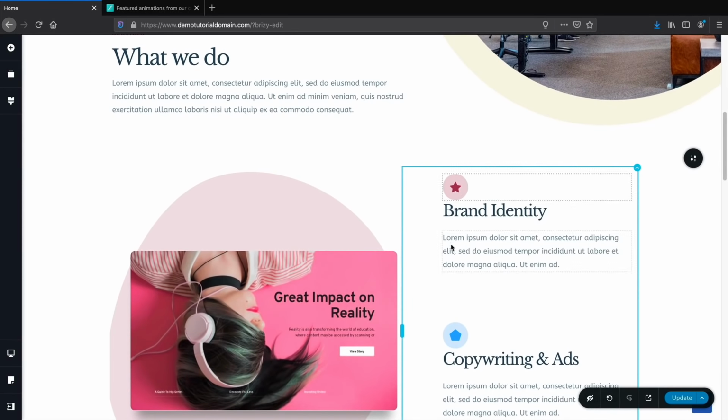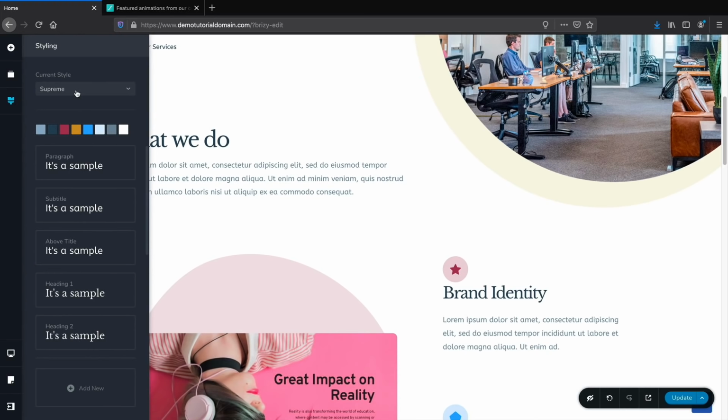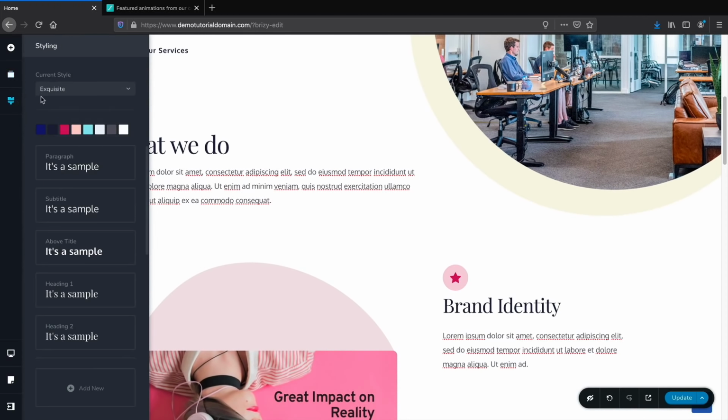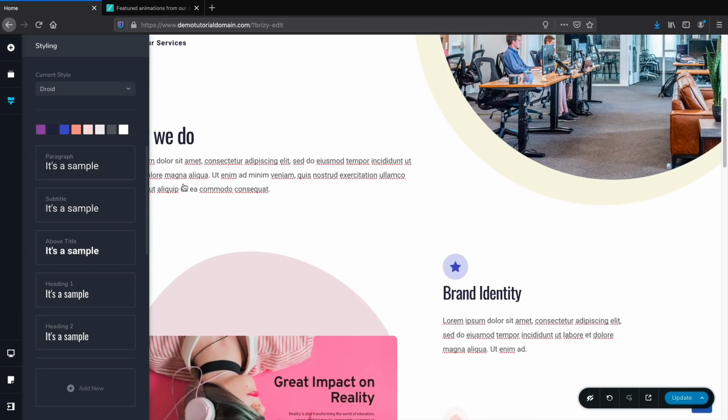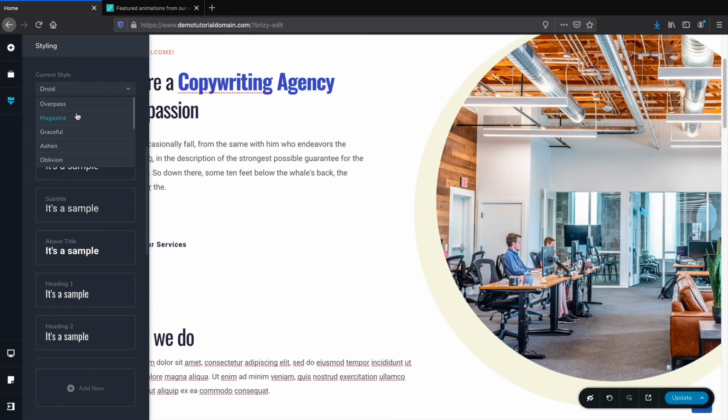So you'll see how everything's changed, so you can go ahead and adjust the actual style any which way you want, or use the Brizy default, but yeah, that was ugly. What about exquisite? I want that one. Wait, no. Did that one work? No, that didn't work. Here we go. We'll do droid. That's weird. Yeah, I don't like that one. I think I like the magazine one the best.